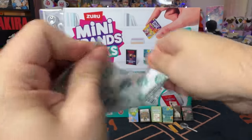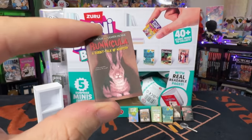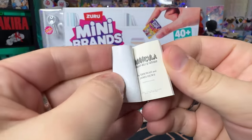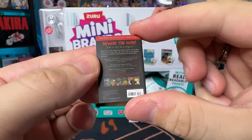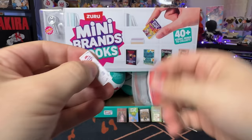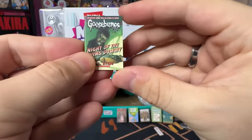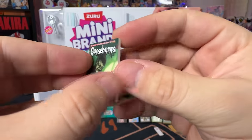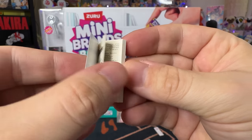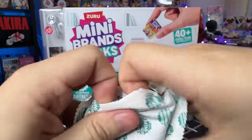That's cute. Next up, we got, oh my God, I was obsessed with these as a kid. This is Bunnicula. I was so into these as a kid. I wonder if the Bunnicula books hold up. I kind of want to read one now. I'm curious. Okay, so we got another bookmark. This is the Mini Brands bookmark. And then we got Goosebumps, Night of the Living Dummy. I also haven't read Goosebumps in a long time, but I used to really like these as a kid as well. And then I think I got more bookshelf.